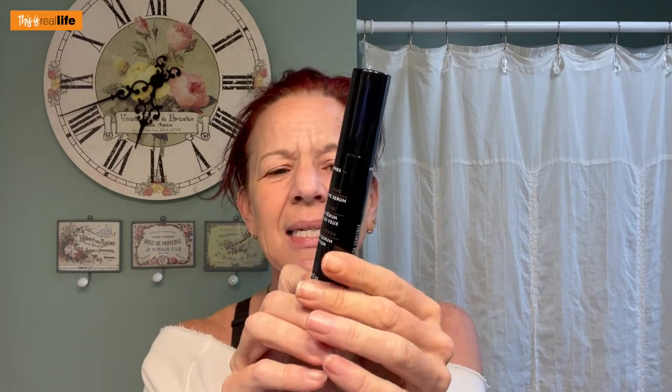Now I can't tell how much I've used in the last 10 nights because this is pitch black. You can't see through it at all. Since I only use it at night, I'm hoping it lasts the next 17, 18 days.